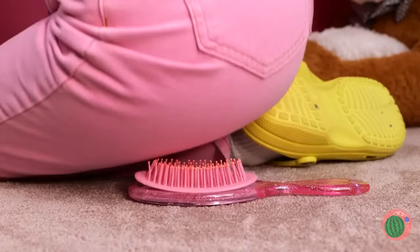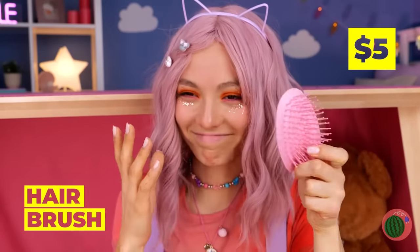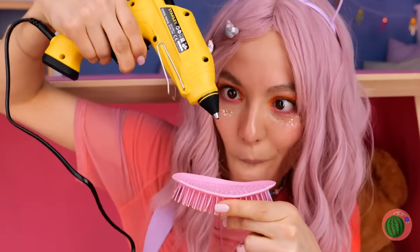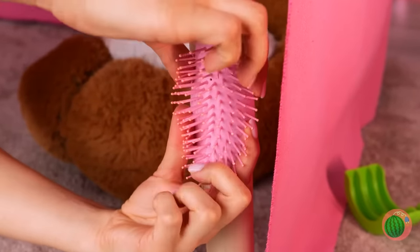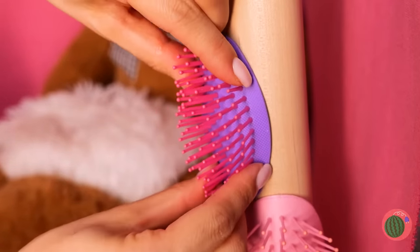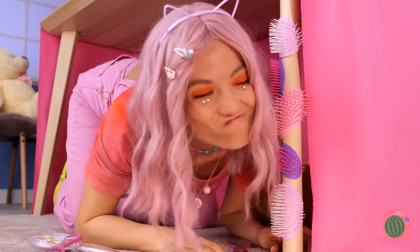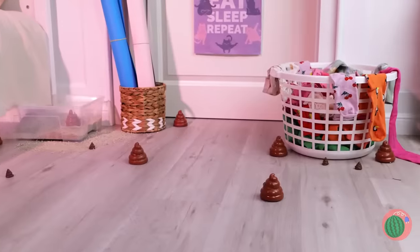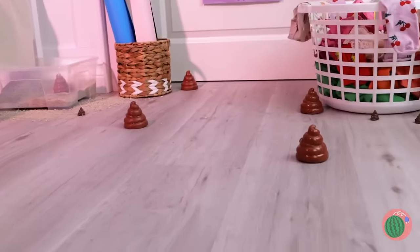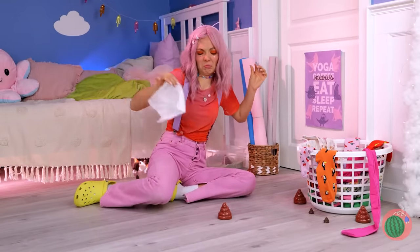Ooh, careful. Oh, I think you broke that brush. No matter, those bristles look all right. Just add some glue and it's a new scratching post. Wow, you sure go through a lot of brushes. Ugh, we need to get a litter box in here. In the meantime, it's time for a little pickup. Ew.